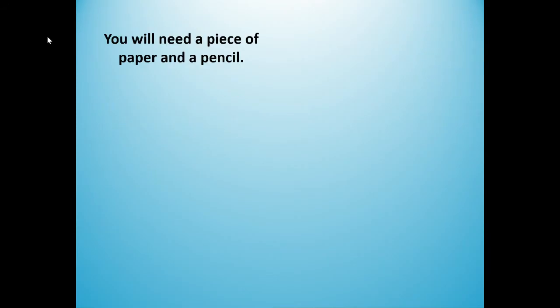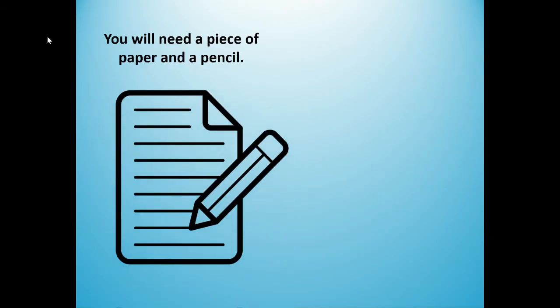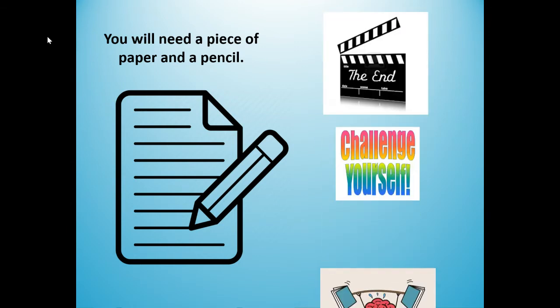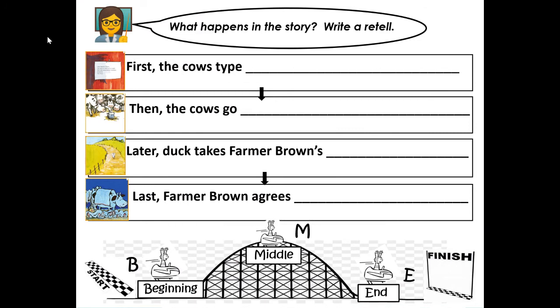So for this lesson, you will need a piece of paper and a pencil, because at the end of our review, you're going to challenge yourself and you're going to answer this question. What happens in the story? Write a retell. We're going to use our traffic signal colors.